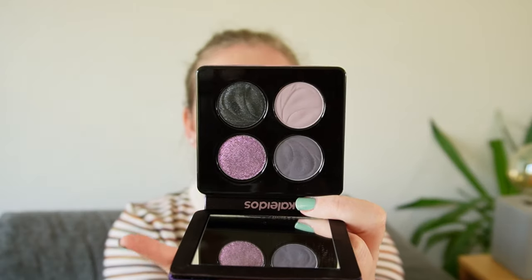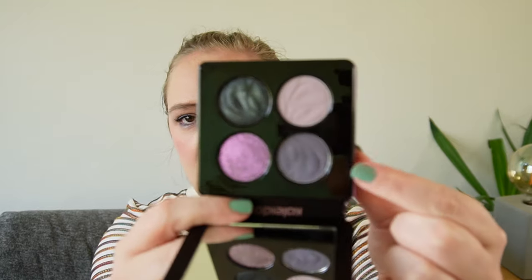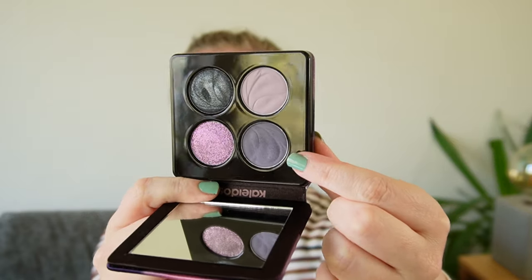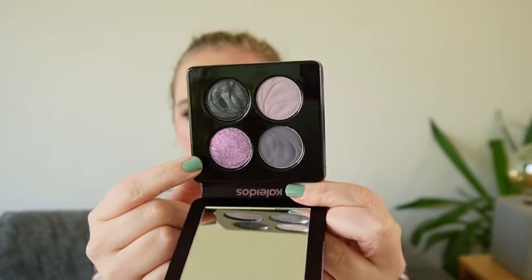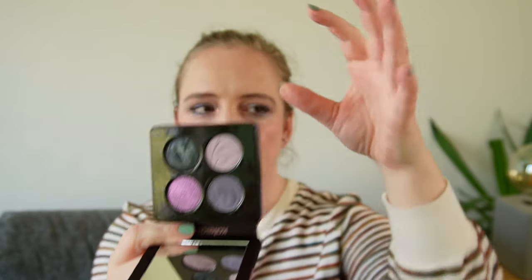This isn't necessarily neutral, but it's definitely cooler toned purples and plums. Even though it looks very colorful in the pan, in my brain, it works like a neutral palette, because on me, this doesn't pull blue. It pulls more gray purple on me. Then you have this stunning purple in the shimmering option, a really nice light, almost lavender shade in the palette that I love, and this black has a lot of shimmer as well. It looks a lot more colorful than it actually is.